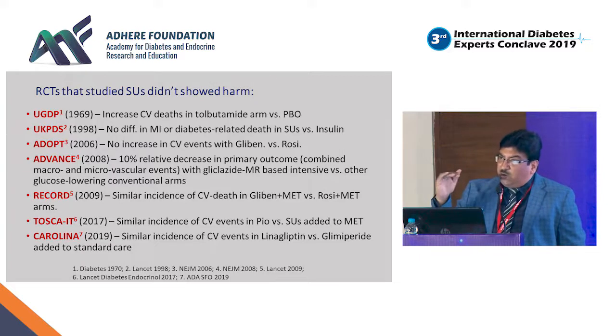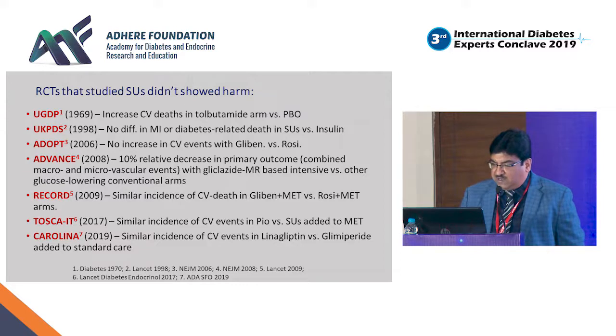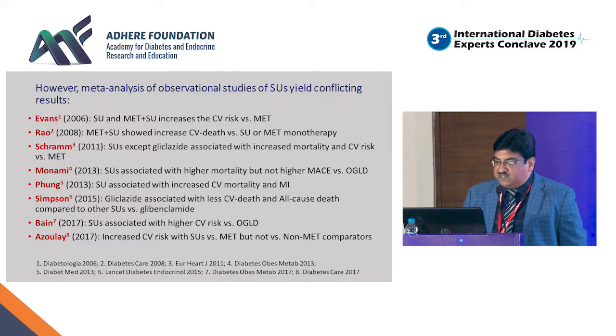So naturally, we were all looking for the two trials, TOSCA.IT and CAROLINA. I will take you through a little detail in these two trials, because that was what we looked for in the past couple of decades, in fact, since 1969.